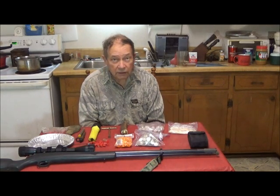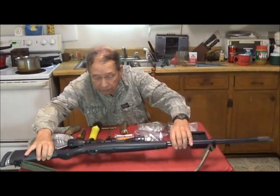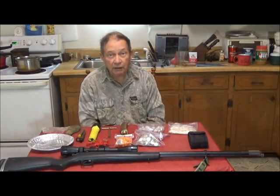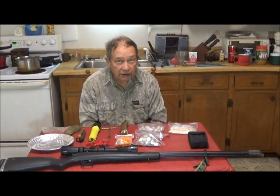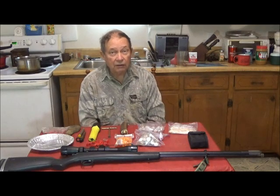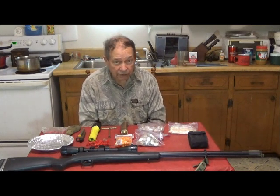Well, let's talk about powders. This gun takes granular powders. It does not take the pellets, because this is actually a 12-bore gun, and there are no 12-bore pellets. So you load loose powder. And you may load FFG black powder. You may load RS Paradex shotgun powder. Or you may load granular 777 or several of the other granular black powder substitutes in this gun.